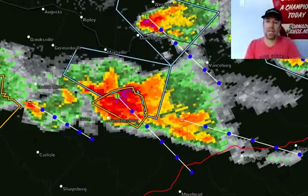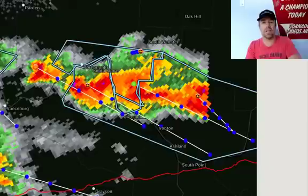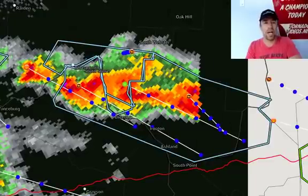Missouri into eastern Missouri, impacting areas like St. Louis, over to Champaign, Illinois as well. And these are likely going to be warned later on.